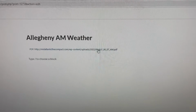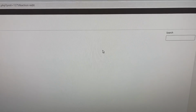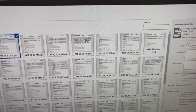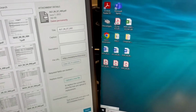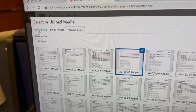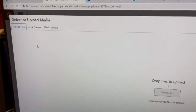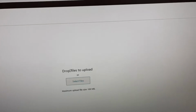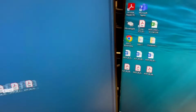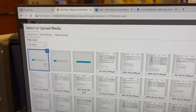Allegheny, you look at the bottom here, it says the weather was on 6-7, that's yesterday, so we're gonna click that. And then we're going to want to upload our three weathers that we had into the website. To do that, you're gonna click upload files. That brings you into a place that's ready to receive. We'll go grab our weathers and drop it in here. They begin uploading.